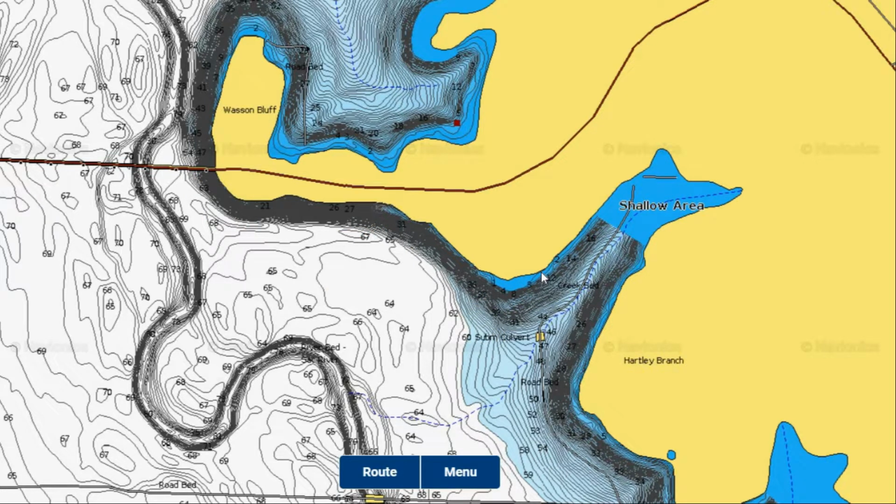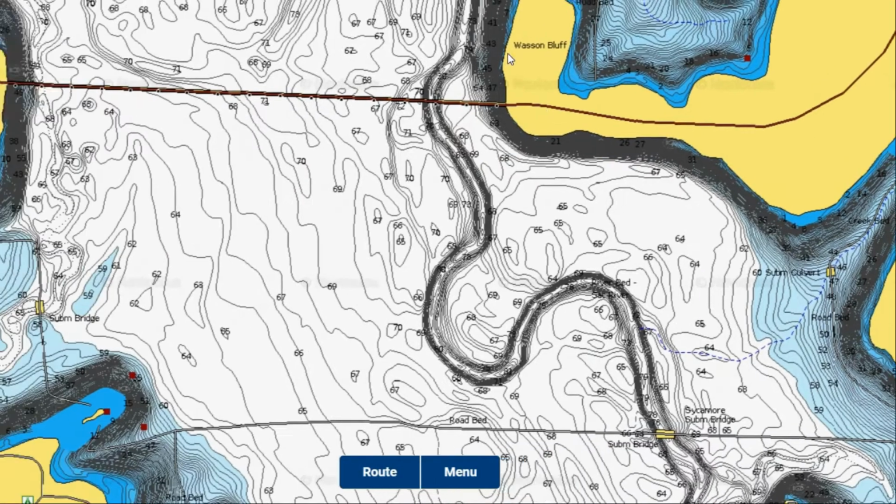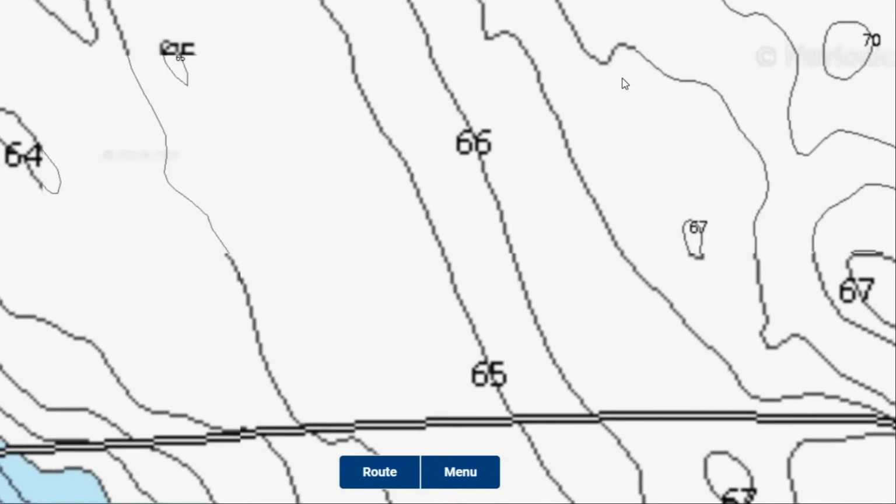Those are going to be key areas I'm going to be looking for during the summertime, where there's some quick access to deeper water nearby. For example, I'll go in over here on this point and show you guys what I'm talking about here.